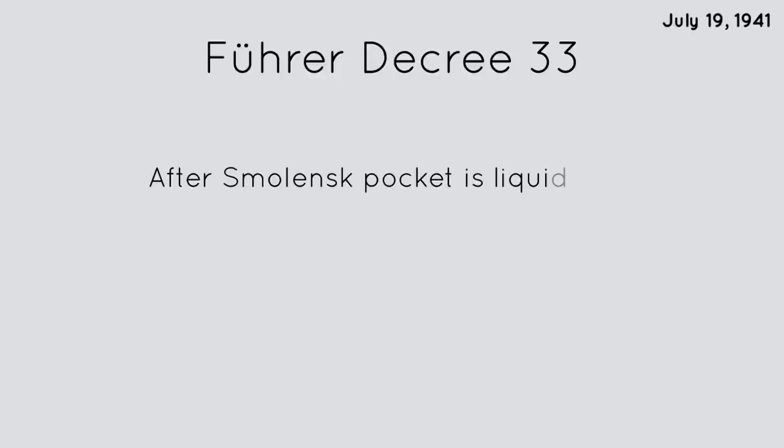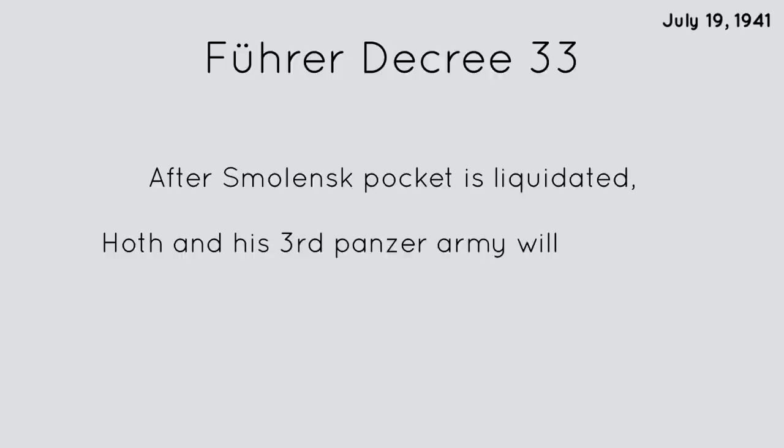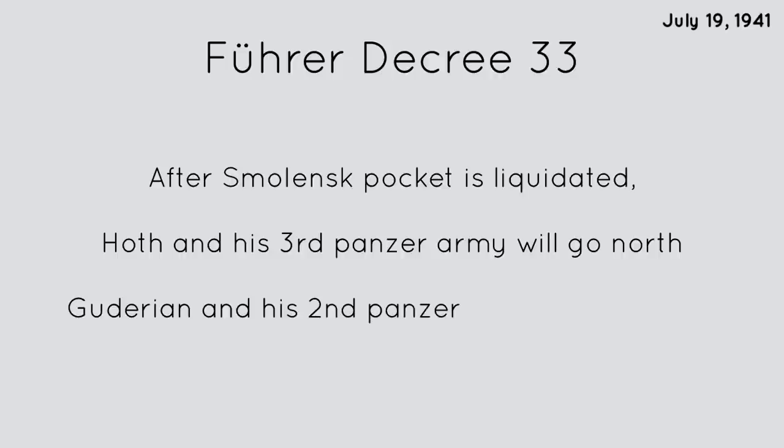It stated that after the Soviet resistance at Smolensk was liquidated, Hermann Hoth and his 3rd Panzer Army would move north to support the attack on Leningrad, while Heinz Guderian's 2nd Panzer Army would move south to support Army Group South in destroying the Soviet Southwestern Front. Do you guys see what Hitler just did?